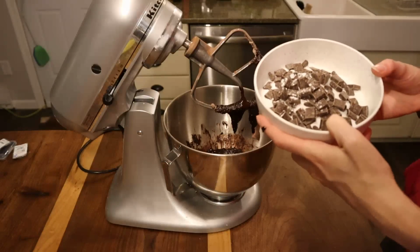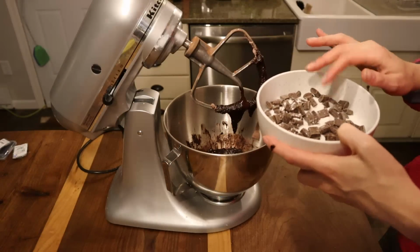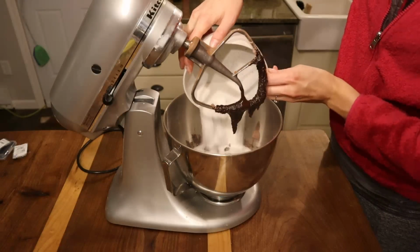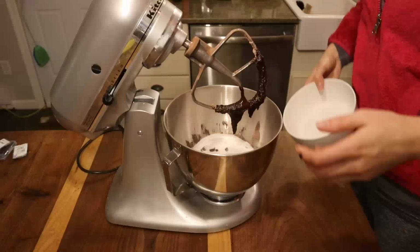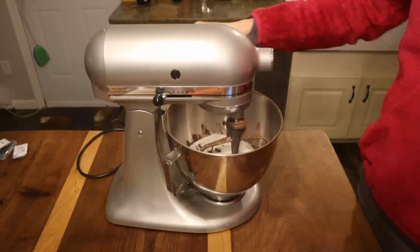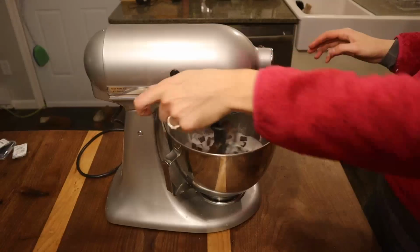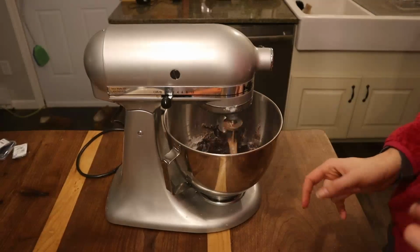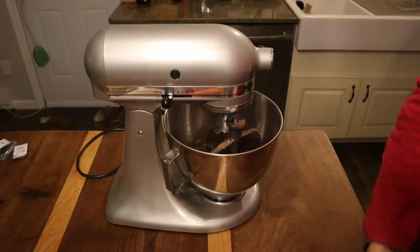And then here I have 1.5 cups of granulated sugar and about 1/2 cup of chocolate chips. Mine are dark chocolate. Gonna mix that in. And it's okay if our chocolate chips break up. They're really big, so I want little pieces incorporated into the brownies.